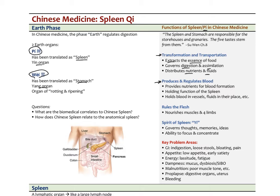And it says there's a holding function. So by regulating the blood, the Chinese medicine terminology describes how the spleen holds the blood in place, so it prevents hemorrhages and prolapse and things like that. Again, I'll just list out these functions and we'll maybe think about some correlations. We say the P rules the flesh, nourishes the muscles and the four limbs, and the spirit of the spleen, or the P, is Yi, which governs thinking, memories, ideas, especially the ability to focus and concentrate intellectually. That's related to the spleen aspect.